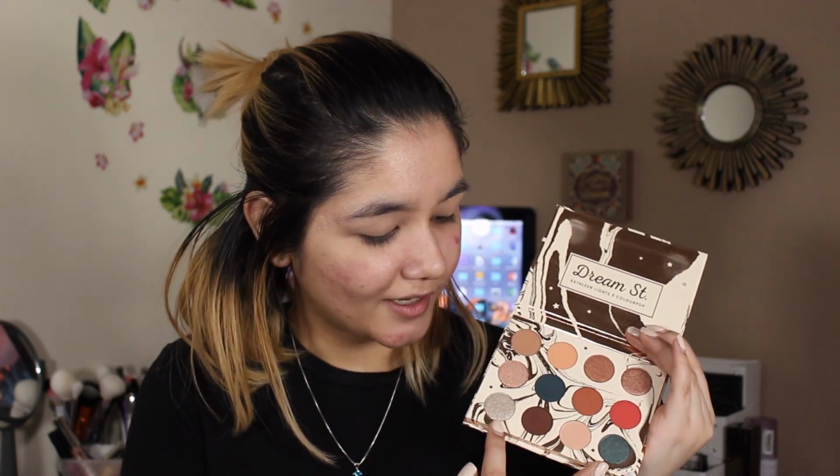You could even see kind of, I don't know if you can, but there's like a ring right here and right here from these two kind of being pressed a little higher than the other shades, so it presses against this a little bit. Nothing came shattered, so I was definitely okay with that, and I guess it's just the price you have to pay for a very, very cheap eyeshadow palette.